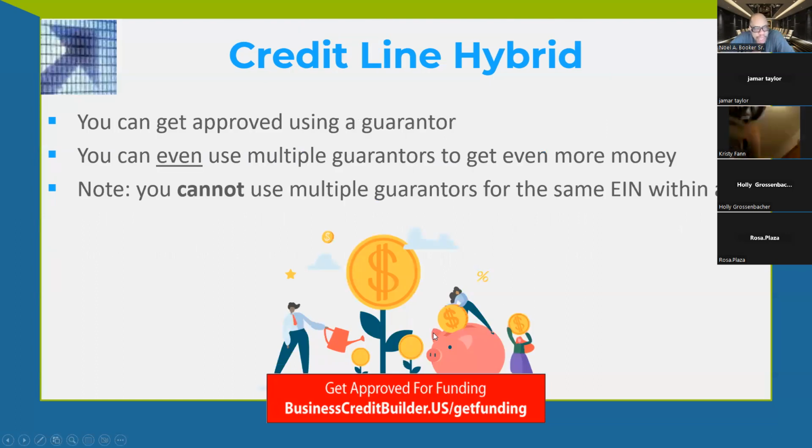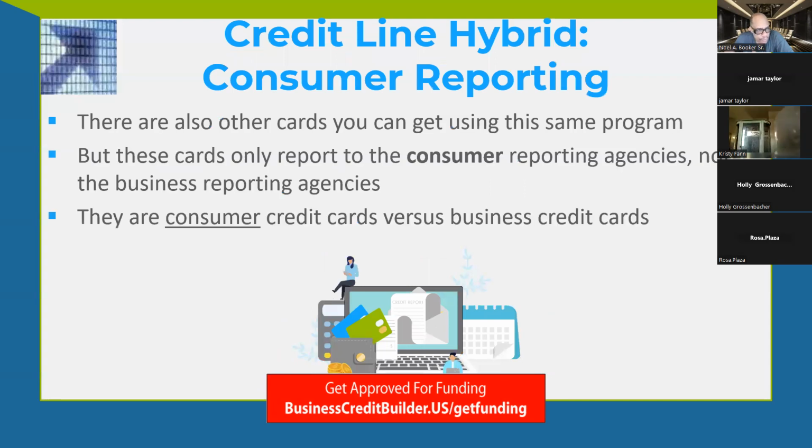You can get approved using a guarantor. You can even use multiple guarantors to get even more money. Note that you can use multiple guarantors for the same EIN within a year. There are also other cards you can get using the same program, but these cards only report to the consumer reporting agencies, not the business reporting agencies. They are consumer credit cards versus business credit cards.